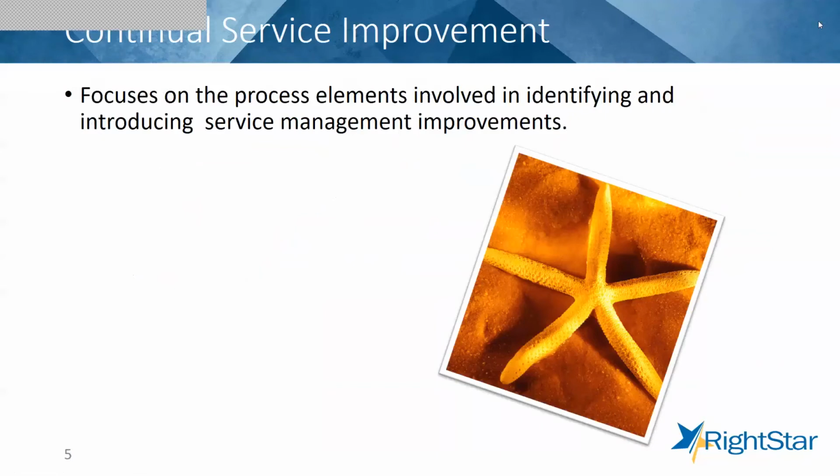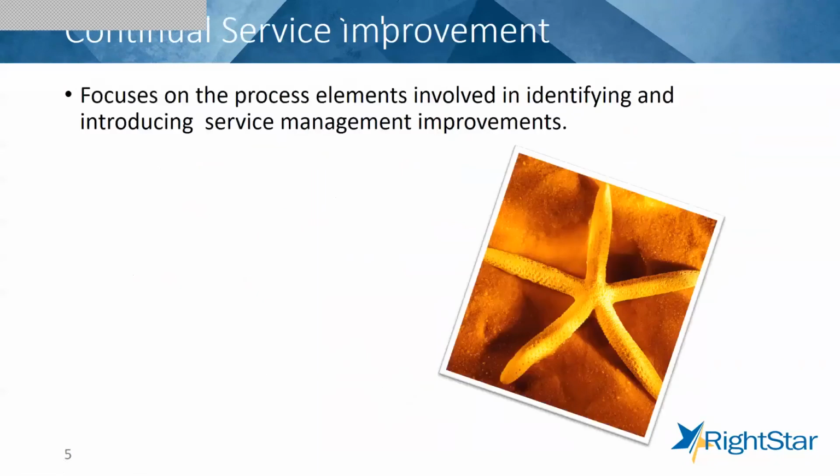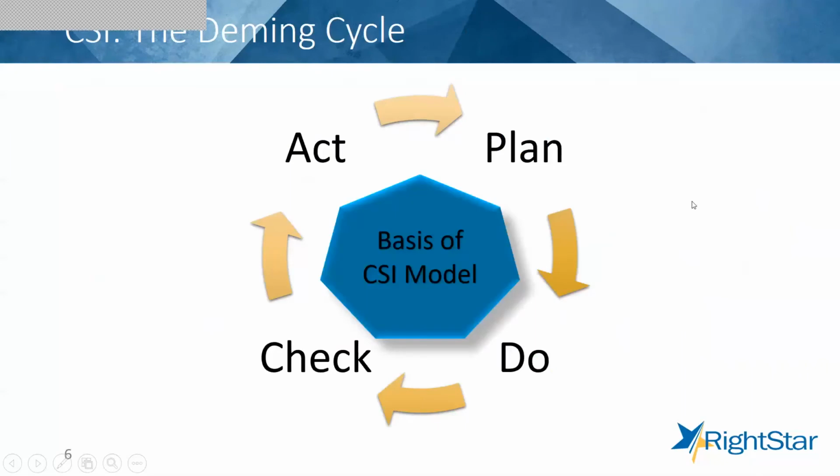Continual service improvement, as I mentioned, encompasses all of that, and it focuses on introducing improvements to the service that we're providing to the organization on a continual basis. The reason I'm starting with this, although it is not specific to change management, is that it shows a parallel to the Agile methodologies. Within both the ITIL framework and Agile, there's a real big focus on improvement, and more specifically on using the Deming cycle as a template. This is the basis of the CSI model within ITIL, and it's also the basis of a lot of the iterative development we have within Agile.